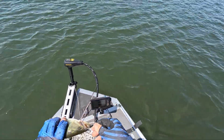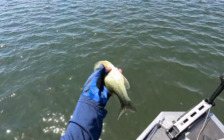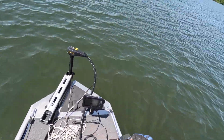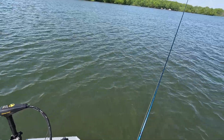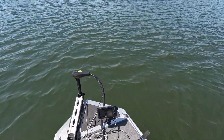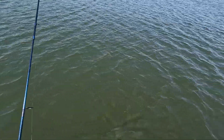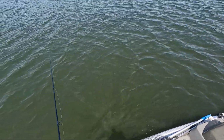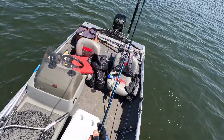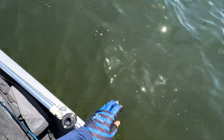I was waiting to see the weeds to start throwing the Senko. So I've been throwing the Gulp instead, because I haven't seen the weed tops yet. I mean, they gotta be around here. I'm just gonna get the Senko ready. You know the drill. Get into the shallows, see the weeds, throw the Senko.